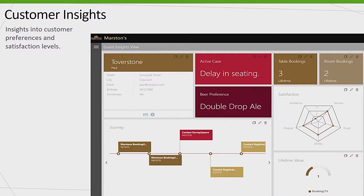This is Paul. Paul is an individual customer. What do we know about the customer? Well, we've collected all this data from disparate sources. That journey map is automatically built. So we know exactly what triggers affected him along the way. When did he make the purchase at the particular pub? Did he rent a room? Did he book a table? How did that change over time? Did he respond to a promotion?